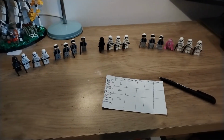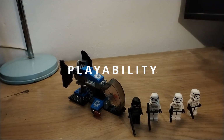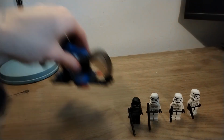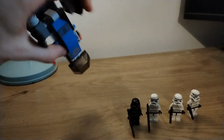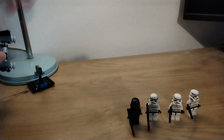Onto the playability. Alright, so starting with 2008, we'll get the Imperial Dropship out the way first. It is a very basic playability, you know, you can fly it around, you know, that is more of a design thing that we'll get into later. It's swooshable.